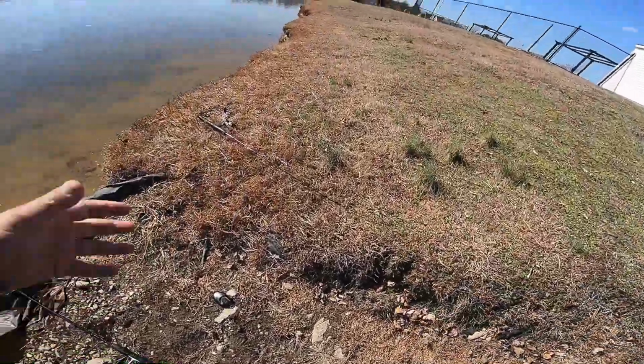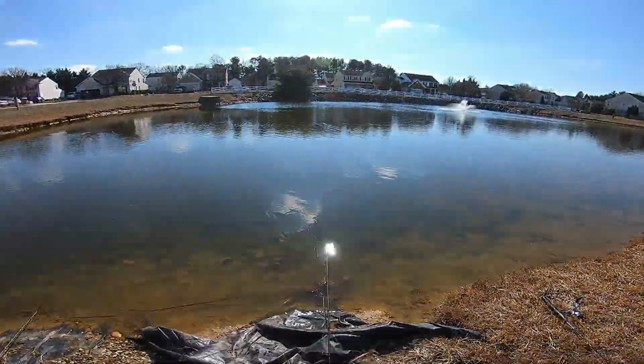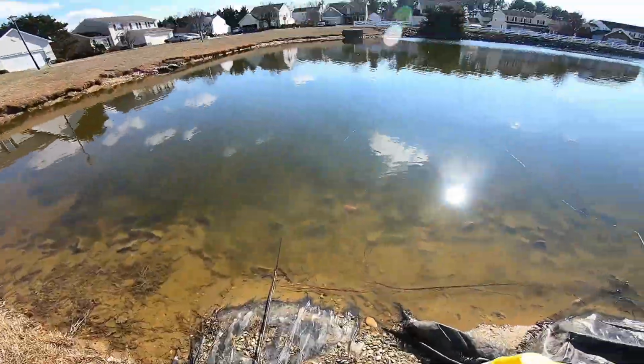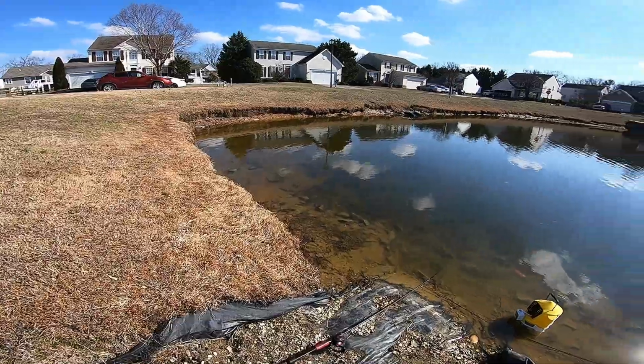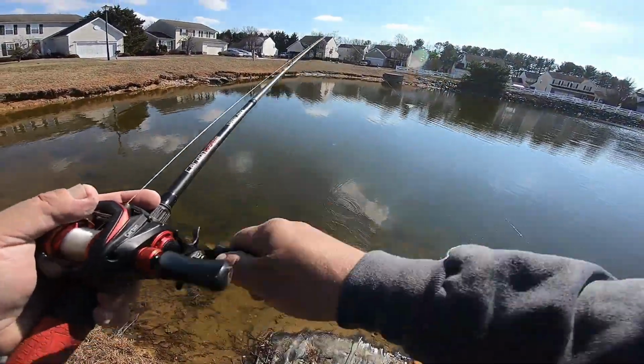I'm happy about that. That was the strangest looking bass I've ever seen. All right, let's put our minnows back into the pond water here. All right. All right, let's pick this one up. Getting a little too close to the other one.